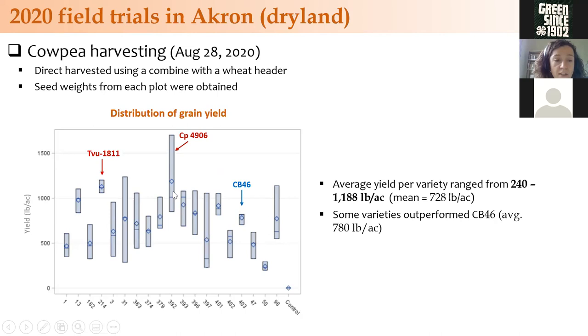This one here, CP4906, is a variety from Portugal, and it did really well. The average was almost 1.2 pounds per acre, but there is a plot where we got 1.7 pounds per acre. I also saw this one coming up really nicely in the Ardec trials this year. So it's a variety to keep an eye on. And also this other variety, TVU1811, is a variety from Puerto Rico. It also did pretty well, with yields quite stable between the different replicates. This was about 1100 pounds per acre.